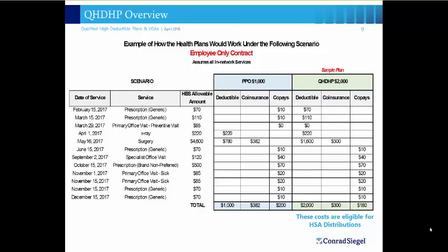If I continue down the list, a month later they received a second prescription drug. That one's full cost is $110, but the copay is still $10. On March 29th, the member had a preventive visit that cost $85, but since it was a preventive visit, there is no cost to the member at all. Going down the list, April 1st, the member had an x-ray worth $220, and that $220 would be credited to the member's deductible, so they would pay the full cost of that x-ray. On May 16th, the member had surgery that cost $4,600. The member would pay their remaining deductible towards that surgery of $780, and then they would pay coinsurance on the rest of that, up to $382.